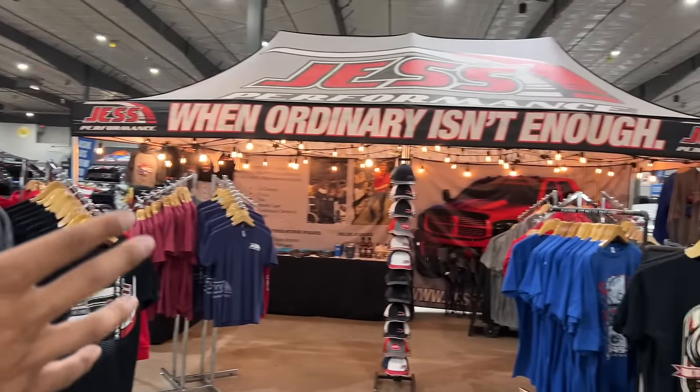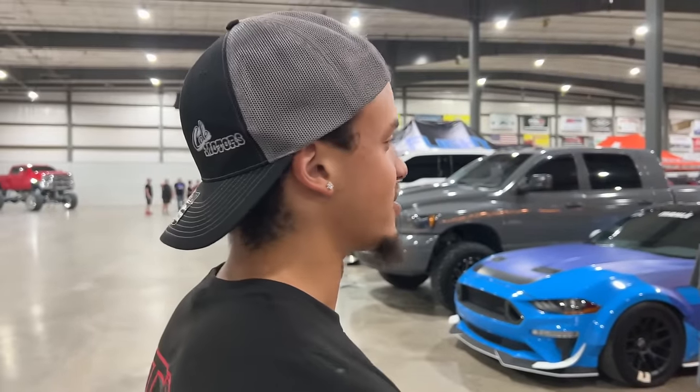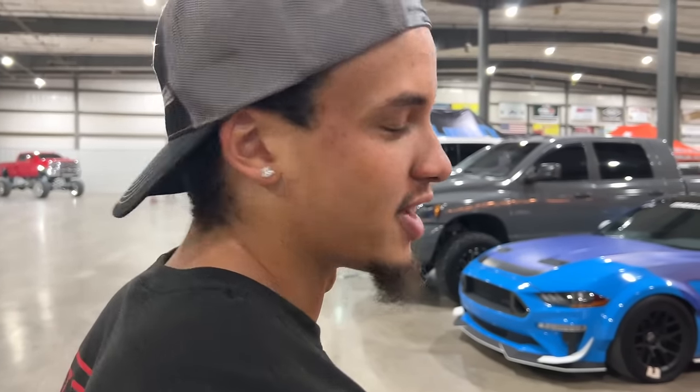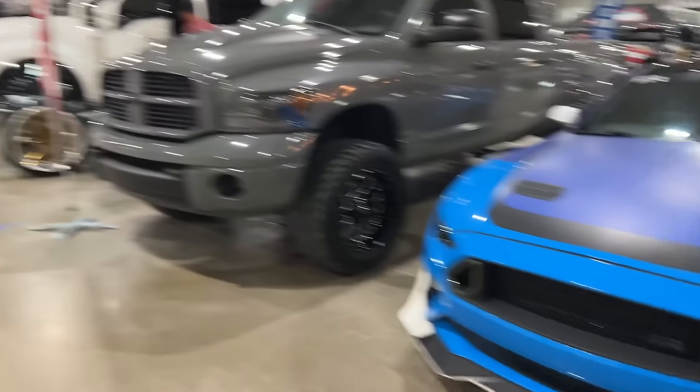Can we take a sec to admire how beautiful this booth is? This is probably the prettiest booth at this show. A wide body RTR Mustang. I think it's missing something on the front, man. Yeah, there's no 98 millimeter gaping turbo in your grill. Yeah. And I don't think it's the LS either. You're not doing it right, buddy.